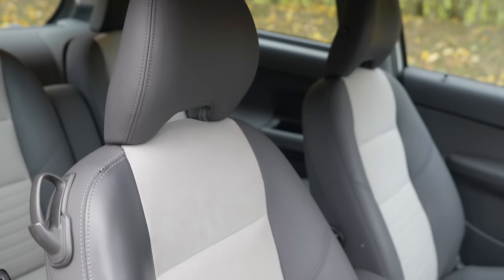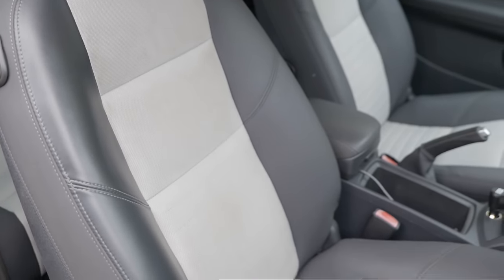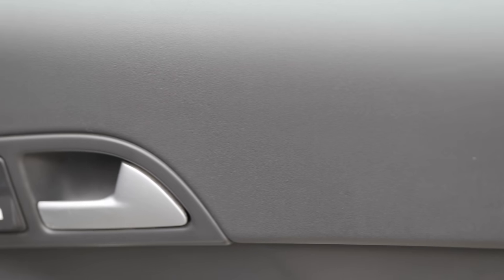I have absolutely no idea which of the many trim levels this is, but sat here, it's not exactly overflowing with luxury. These seats are fabric and quite comfortable in the way that many Volvo seats are, but are also manually adjusted. This stuff here is, well, it's horrid.